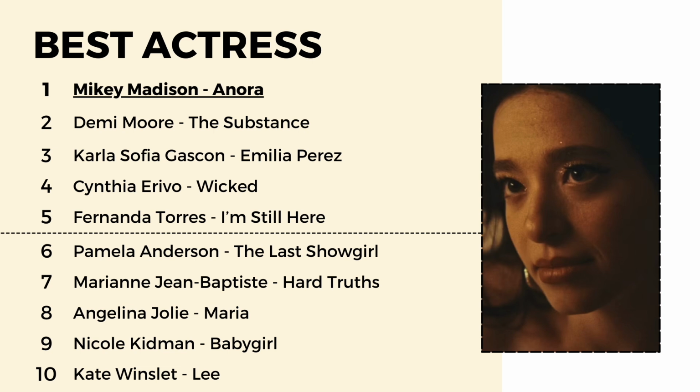As for the fifth, I'm actually going into the Globes and choosing Fernanda Torres. Since she won Best Actress Drama at the Globes, I think she has an edge, so even the insular and more casual actors branch is going to be more likely to check this foreign movie out.